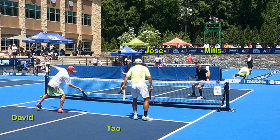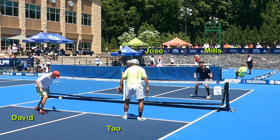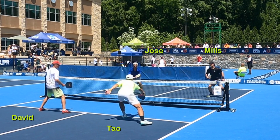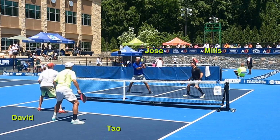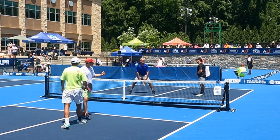It's perfect movement there. So you see how these players are basically flowing with the rally. You see them moving back and forth, trying to basically make sure that they're covering their areas and covering their protections here. Tao is in a good position to handle the defense here. David comes across, hits the put away, and crosses over the center line. No problem. Never worry about crossing over the center line when you have a poach.